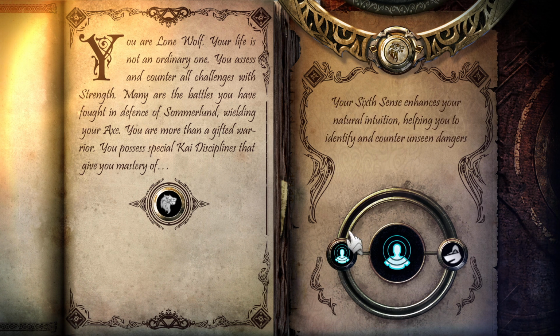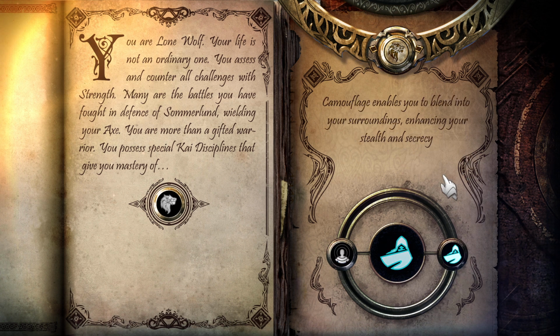All right, make your choices. Sixth Sense enhances your natural intuition, helps you to identify and counter unseen danger, aka I sense a disturbance in the Force. Camouflage allows you to blend in with your surroundings, enhancing your stealth and secrecy. Either we're going for detecting more or being detected less.